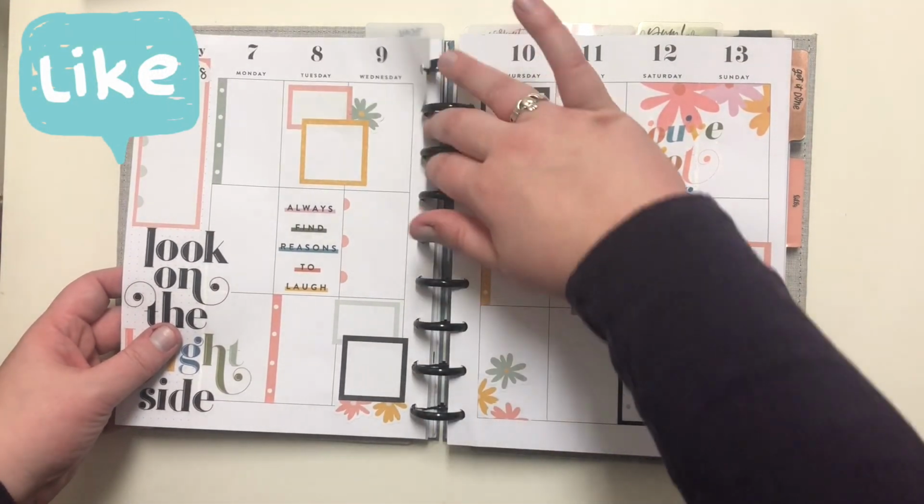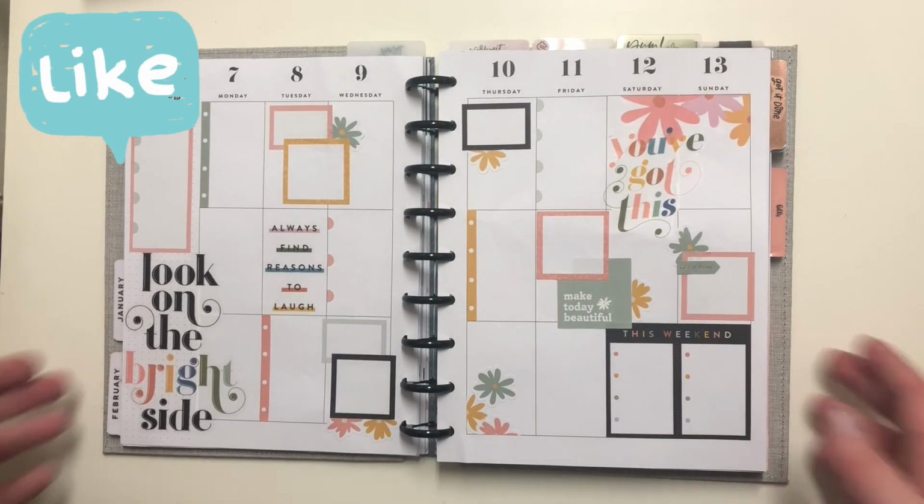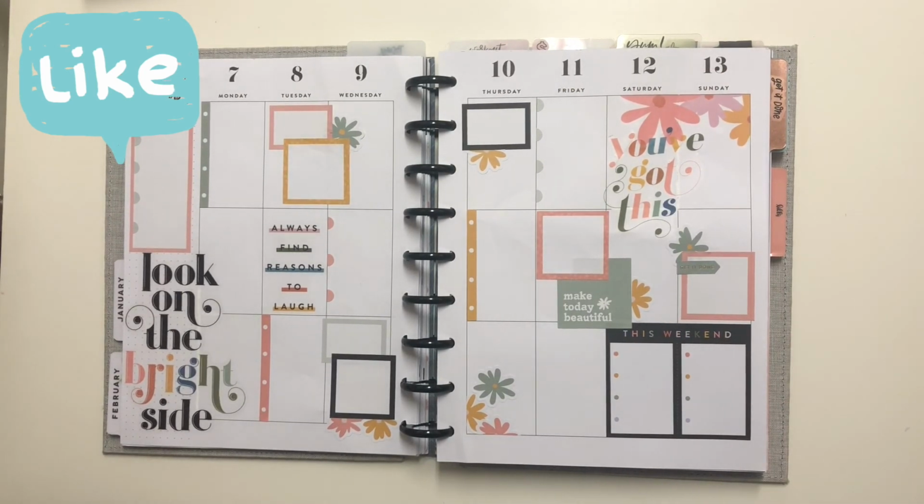And I'm just gonna pop these back on the discs and love it. It's really cute.